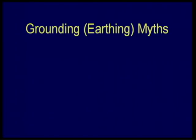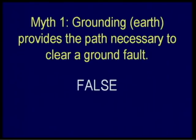All right, let's go to myths. Let's talk about some myths. Grounding myths. Here we go. Ready? All right, here we go. Myth number one: grounding provides a path necessary to clear a ground fault.